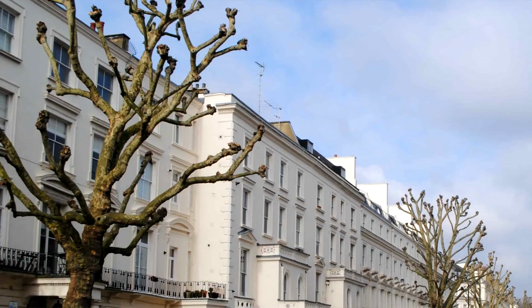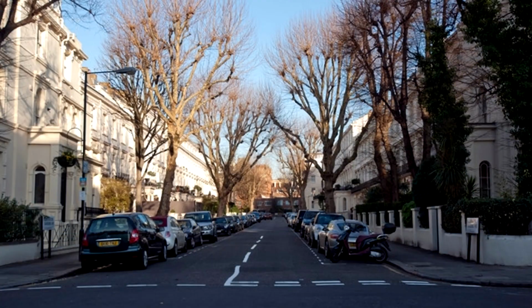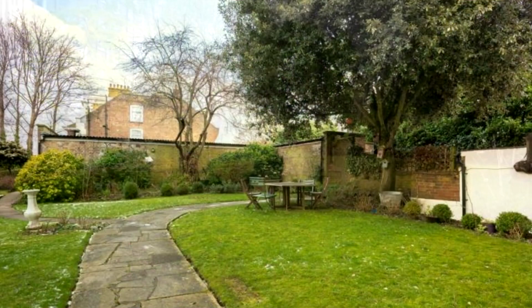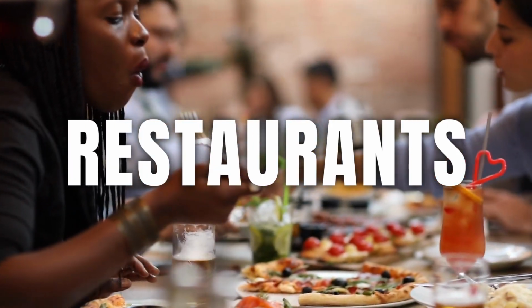The most desirable properties are the grand stucco houses in Little Venice, on streets such as Clarendon Gardens, Blomfield Road, Maida Vale Avenue and Elgin Avenue. Adding to the attractiveness is access to massive communal gardens to rival any in Kensington or Notting Hill. And make sure you stick to the end because I'm going to show you exactly what kind of properties are on the market in Maida Vale, but also what you get for your money.